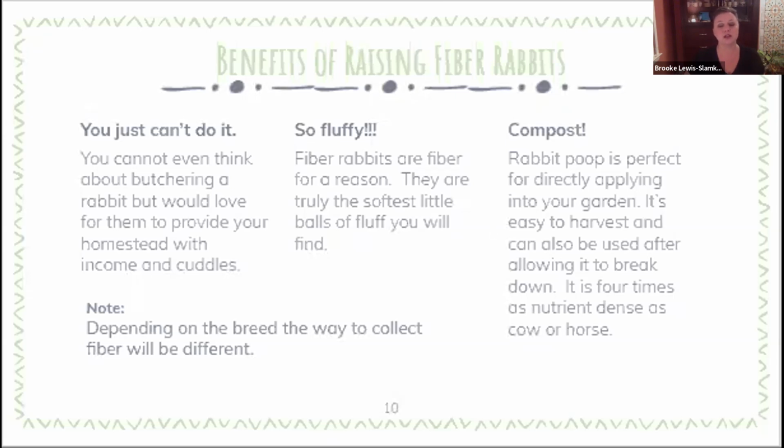I will say that my extension agent has warned me about saying that. But all the research that I've done, as long as you're not eating the things that are in the ground, so I wouldn't put my beets directly in fresh rabbit manure, anything that's growing and not touching the ground is perfectly acceptable to put in your garden directly. And then also depending on the breed, you'll need to have a way and an understanding of how to shear and or pluck your rabbit.